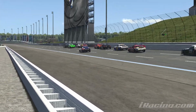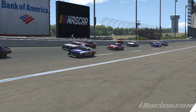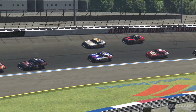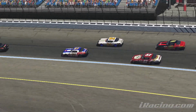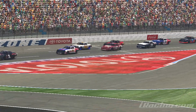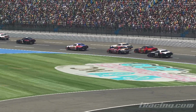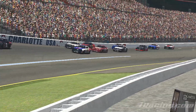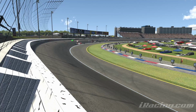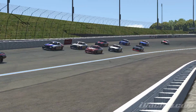But that's okay because this track has so much banking, you can really get away with letting that happen a little bit and know that the banking is going to catch you, so you don't really have to counter steer into that slide all the time. If it gets too bad, you'll have to, but usually you don't. Because this place is like a miniature super speedway, the draft is extremely important. So if you're too far back and you lose that extra tow down the straight, that free speed, then you're going to start dropping off pretty quickly. Okay, so let's go ahead and take a look at the qualifying lap, shall we? And then we'll discuss it.